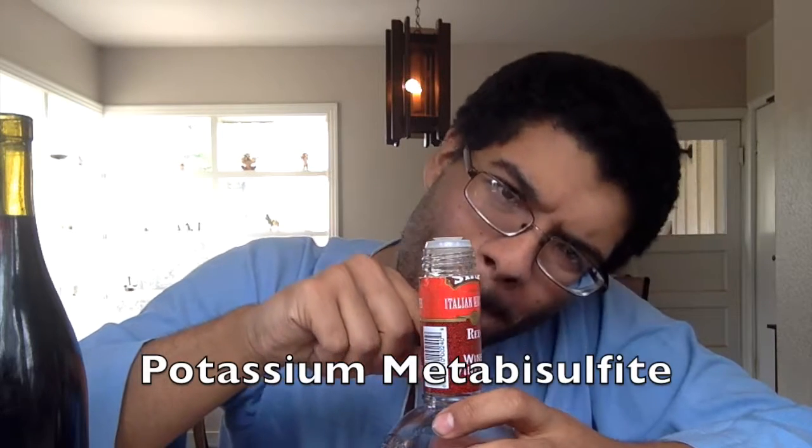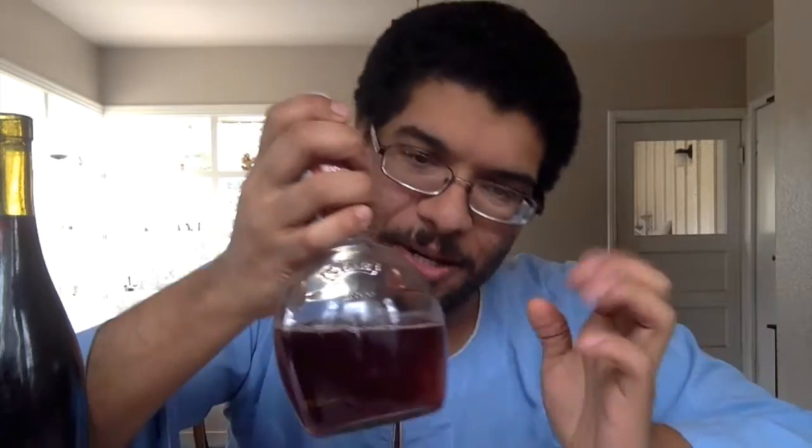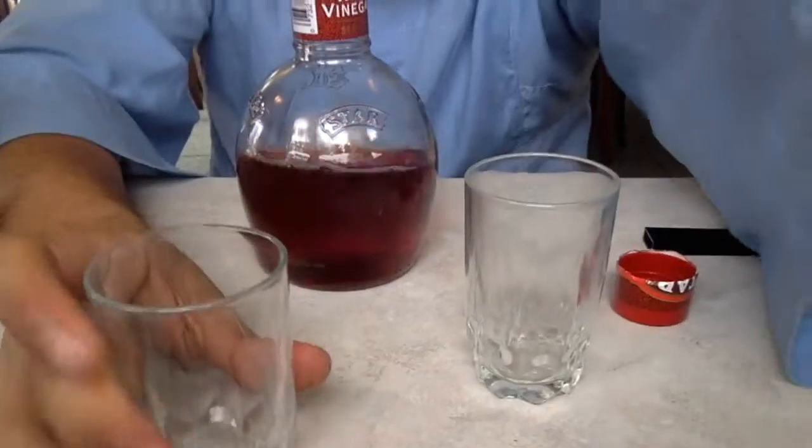And that's because it has other stuff added to it because it's commercially made. Let's see. Red wine vinegar, water, potassium metabisulfite. So, yeah, sulfite, sulfur, that's why it smells so strong, and that also makes it more acidic, again, to prevent bacteria from taking hold. But once it gets this way, it probably won't be a problem anyway. But anyway, let's try this out and see if it works.